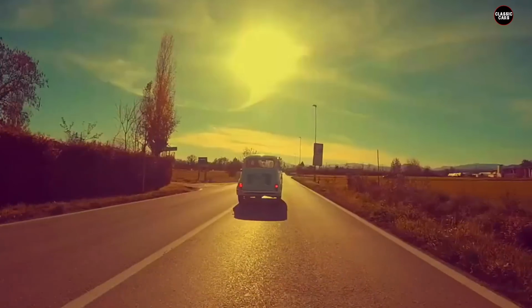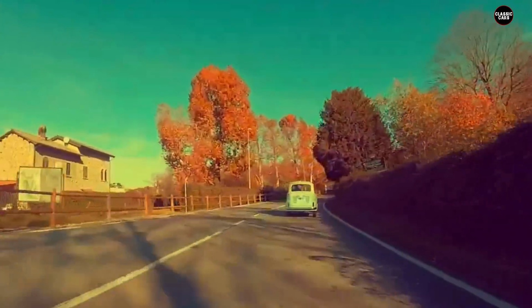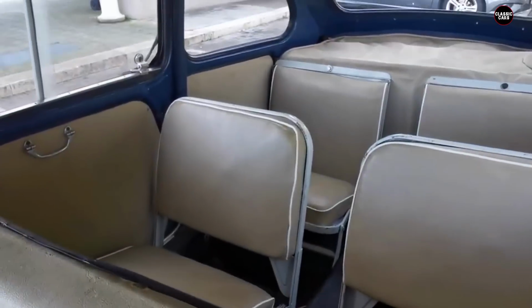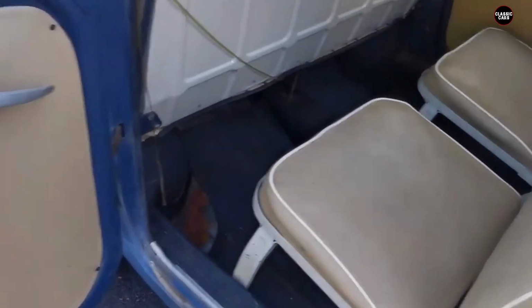It provided a small, affordable way for families to travel together. And in that sense, it was ahead of its time. It may not have been the most beautiful car, but it was certainly one of the most practical and, in many ways, it was a precursor to the minivan, a car that would become a staple for families around the world decades later. As a collector's item today, the Fiat Multipla has achieved a kind of cult status.